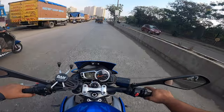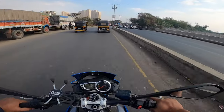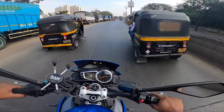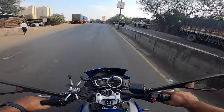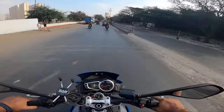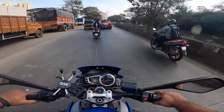There's some problem on my bike. It's showing an engine check light. I'm not sure why it is coming. Recently I had done the service and everything, so I'll get it checked at Mira Road. Firoz Bhai would be checking what the issue is. Suppose we would also be doing the new installation that I had said earlier.